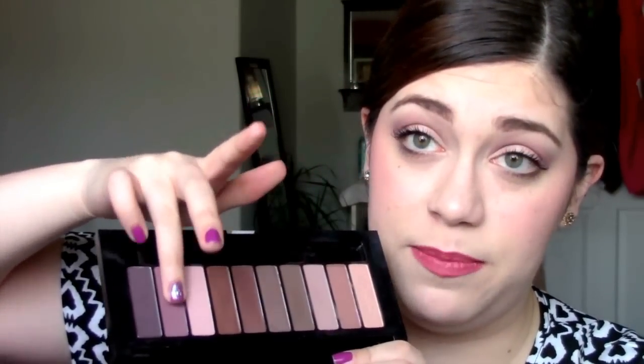I really love mauvey, pinky colors, and I used to love purple colors, but recently I've just kind of fallen out of love with them. I don't wear them nearly enough, but these purples are beautiful. The colors I'm wearing on my eye today are this pinky champagne color, this purpley mauve color, and then this deep plum color.